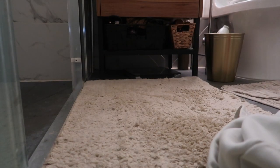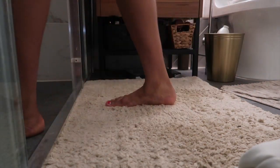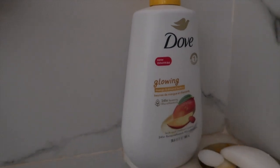So I'm just getting undressed and ready to step into the shower. Normally I would take off my makeup before getting into the shower, but this day I was super tired, so I decided to take off my makeup while in the shower. So here I am, just getting all sudsy.